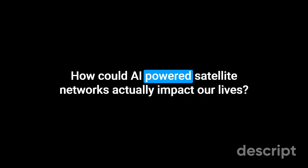Okay, so let's talk about those changes. What does all this mean for us down here on Earth? How could AI-powered satellite networks actually impact our lives? Well, for one thing, it could mean closing the digital divide. Imagine bringing high-speed internet to remote communities, places that have never had access before. Yeah, that would be huge. It could revolutionize education, healthcare, economic opportunities, all sorts of things.